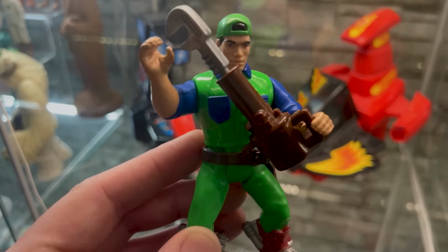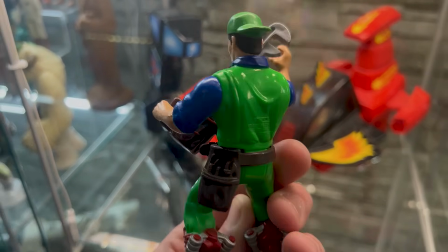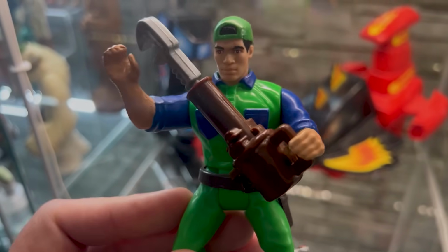Up next, I found this vintage 1993 Ertl Toys Luigi figure from the Super Mario Brothers movie. Now, these figures complete can sell anywhere between like $40 to $60, just depending. And this Luigi was complete, and I got it for $20.